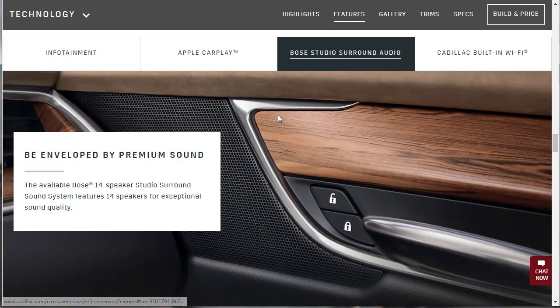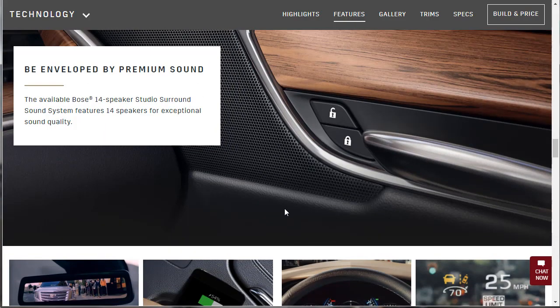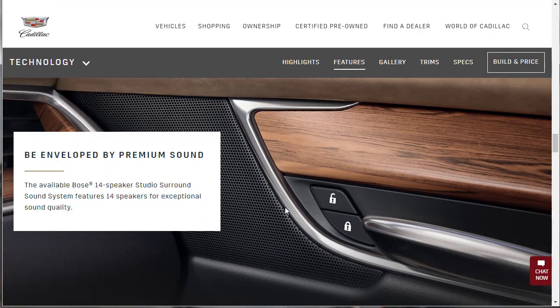All right, Bose Studio Surround Audio. Look at the wood. Beautiful. Available 14-speaker system. The Bose 14-speaker studio surround system features 14 speakers. It sounded so redundant, I had to reread it because I thought I messed up. For exceptional sound quality. They could have thought of another way to say that. But nonetheless, I know the system sounds awesome.